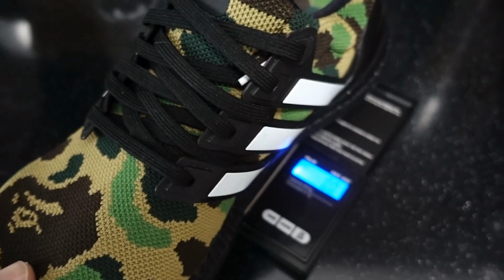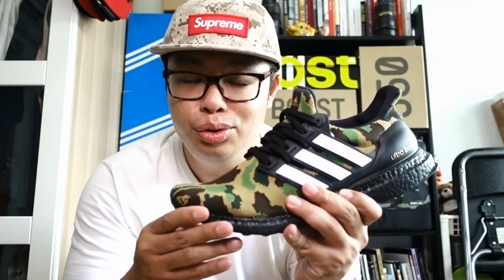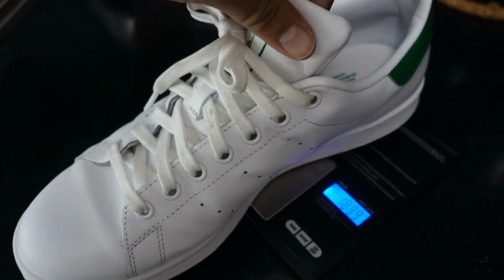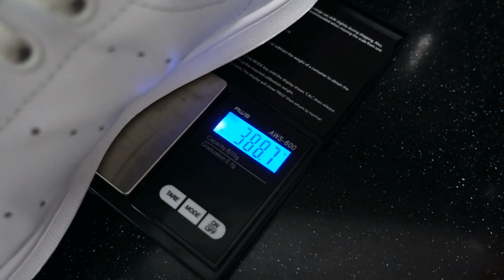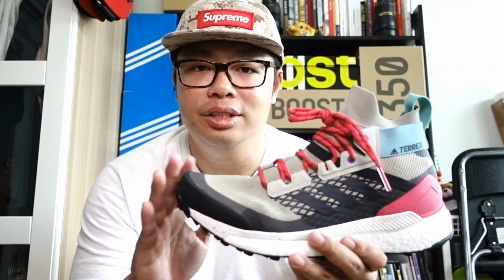A difference of about 90 grams between this and the regular Ultra Boost shoes at 321. And mind you, I am comparing the Free Hiker with a high performance running shoe, which is one of the lightest in its class. A Stan Smith shoe is about 380 grams, and my Air Jordan 3 is going well above 500. With those numbers, I hope you guys are convinced that this is fairly light in weight. It is very good for all day walking, and believe me guys, I've walked all over NYC in them.